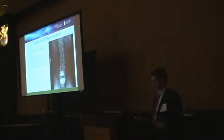This is a 49-year-old man who underwent a 2-level total disc replacement. After 1 year, he felt his back pain was substantially worse. X-rays, you can clearly see, compared to these other levels, the facet joints are severely degenerated, as noted on the CT scan.